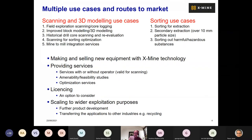And below, there are the most potential ways to bring the solutions we have been developing to the market. As usual in Horizon funded projects, there's a five-point list of what kind of use cases there typically are with the result: making and selling new equipment with XMine technology, and providing services that the potential customer might need in the whole life cycle of utilizing this equipment we are providing for them. And in Orexplo's case, they probably don't right away sell this equipment. They most probably sell services with or without operator, and that is also quite a good way to bring the technology to the customers.